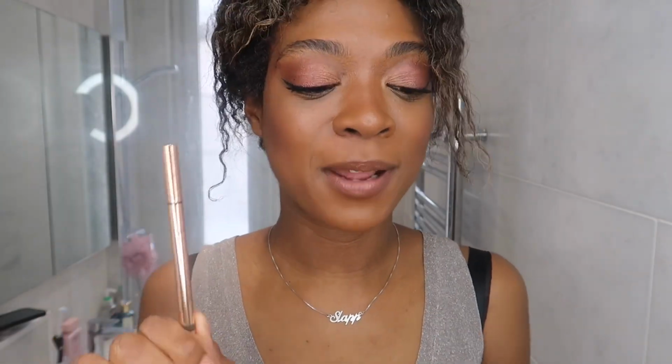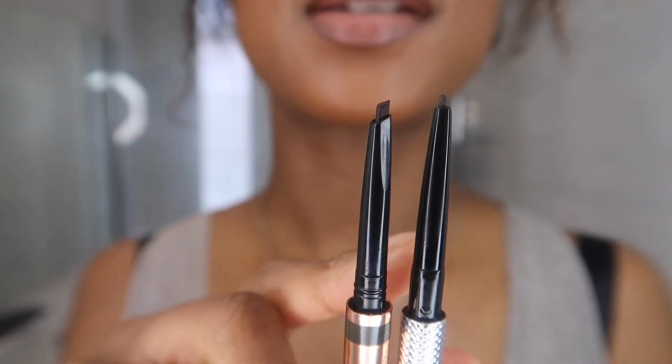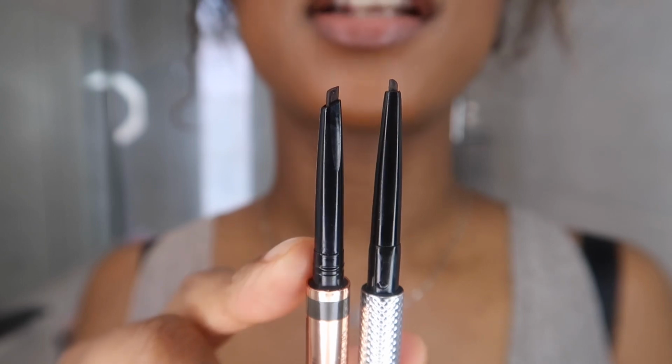It can be a little bit awkward, so that's the only thing I would say, but I do feel like the packaging is really nice. It's very glamorous, it's very Charlotte Tilbury. I really like it. Also, I did expect this nib to be slightly more of a fine nib like this one. So this is Precisely My Brow, and this is Charlotte Tilbury.